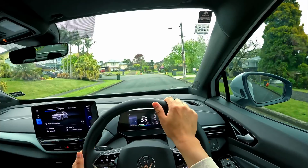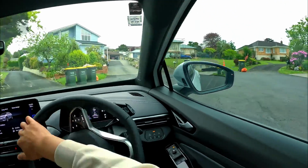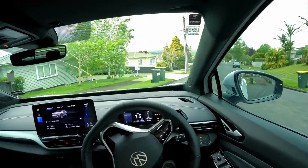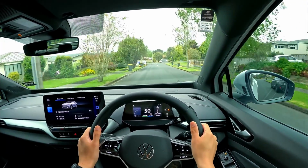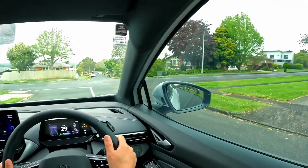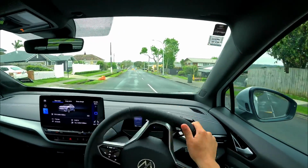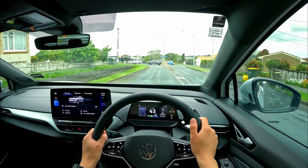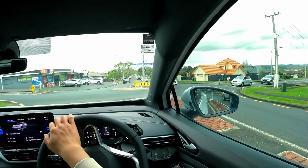And let's quickly try the U-turn just to see the turning circle on this vehicle. It's pretty good for rear-wheel drive. This is very well balanced for the turning circle. It's relatively small for a big vehicle like this, so definitely a good thing. The steering is not super light but not super heavy either, so it's balanced. I think the steering is very similar to a Volkswagen Tiguan, which is definitely a good thing for someone who wants to upgrade a Tiguan to an electric vehicle.